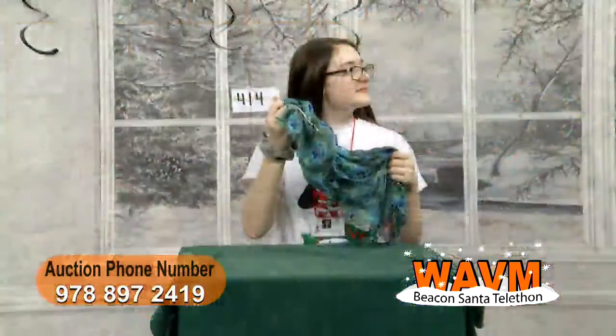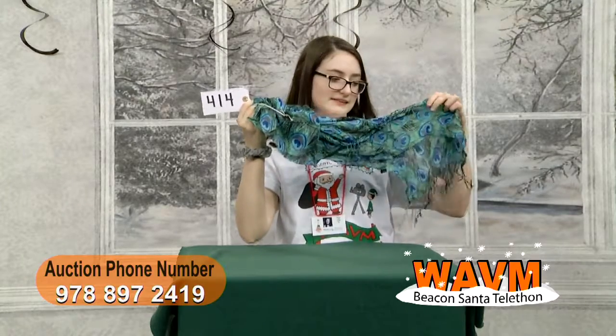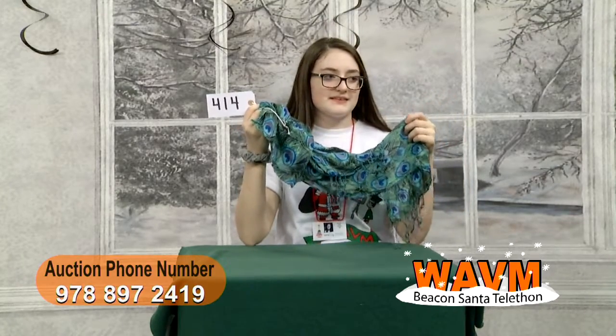All right, next item is item 414. It's a peacock print scarf donated by the Delaney family. Has a value of $15 and no current bid. Come on, guys. Brighten up any outfit with this peacock pattern lightweight scarf in shades of blue and green.